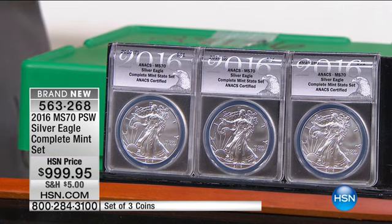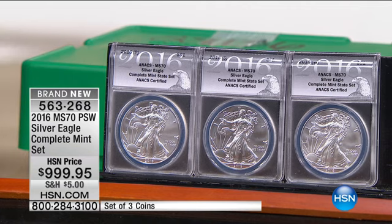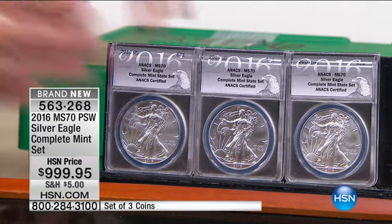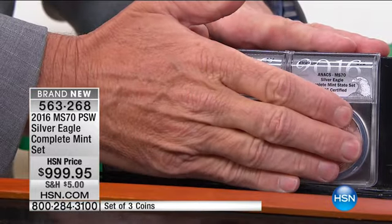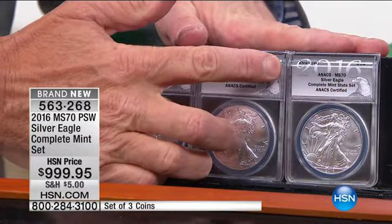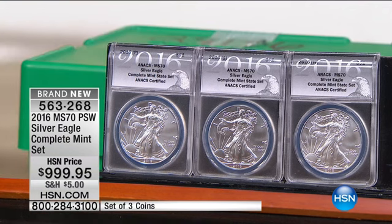How many have they minted of just the Silver Eagles overall? A billion. Right, or more. So for the very first time, all three together. All three together. At all three mints: Philadelphia, San Francisco, and West Point. And these are certified absolutely perfect, Mint State 70 as well. So it's huge. Yeah, it's huge.